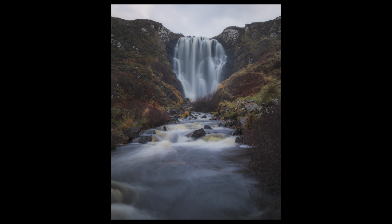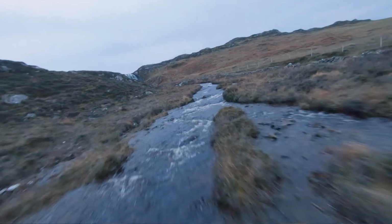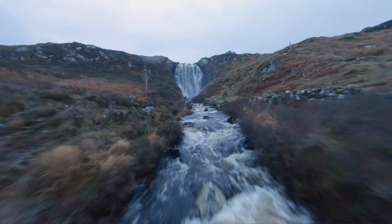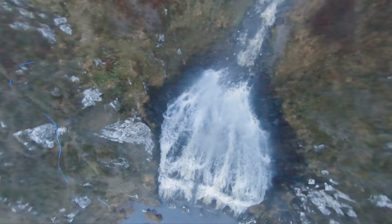So I would probably visit this as a late sunrise or early sunset location if you happen to be in the area. You can get some pretty cool shots down the river leading up to the waterfall in the distance. That's really the only shot I had time to do. I got a few FPV flights in there. But as I said, I was really rushed for time, so I didn't have the advantage of being able to look around for compositions and see what else I could do there. But definitely a cool little waterfall worth visiting.